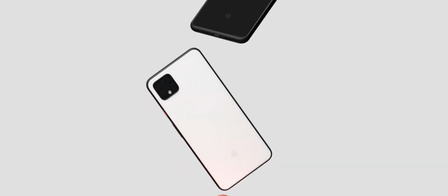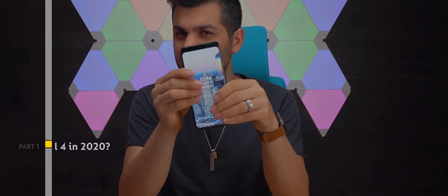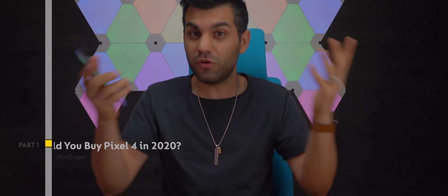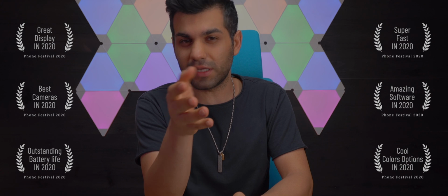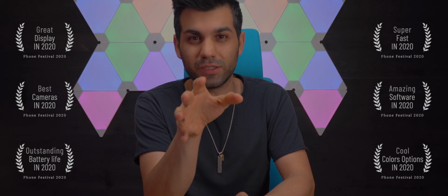And with its price, it's definitely a great option. So the question remains, should you buy the Pixel 4 in 2020? Well, if you ask me, the short answer for many of you out there is yes. But here are some things that you should consider when looking into your Pixel phone.